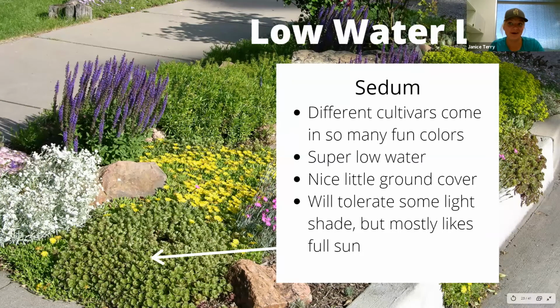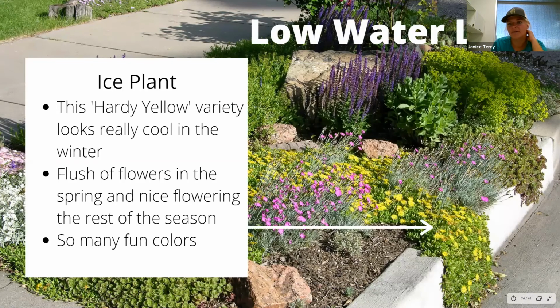That being said, though, there's a particular cultivar called Dragon's Blood that's pretty red, almost like a blood color. It's pretty cool. But we've had it in some shady areas, and it's been there for years, and it just stays nice and compact. So some things to think about. I would maybe try it.